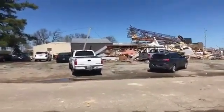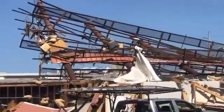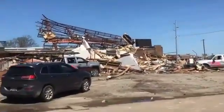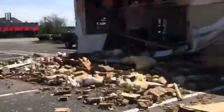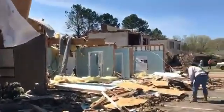I mean, look at that metal completely pushed over. Easily winds of over 200 through here. I would say probably very strong EF3, low EF4. To get damage like that, that's EF4.